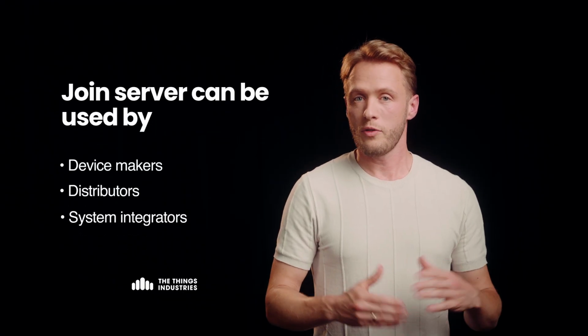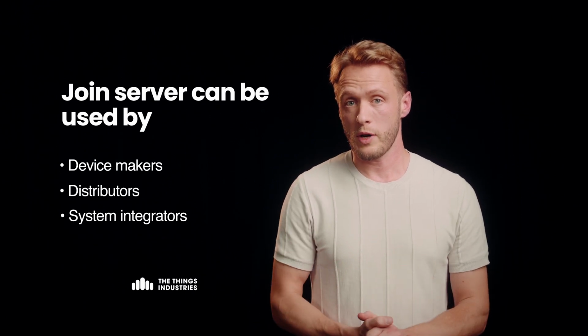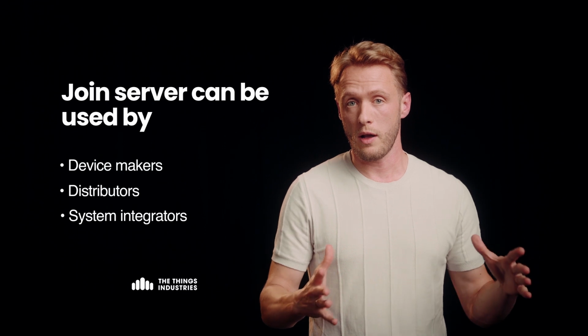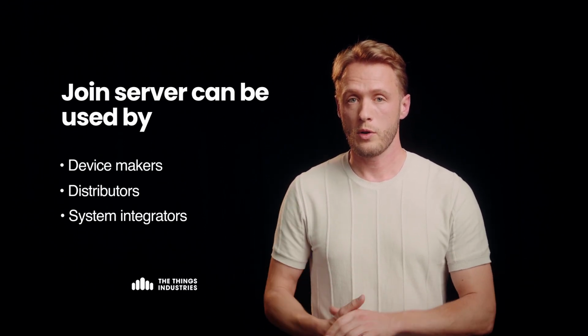It doesn't matter if these devices end up on the Thing Stack Cloud or the Thing Stack Enterprise or the Thing Stack Sandbox or even open source or even another LoRaWAN network that's not the Thing Stack. So the Things Join Server is a standard component that can be used by any LoRaWAN network. The Things Join Server is not only for device makers. It can also be used for distributors or large system integrators that purchase a large batch of devices and need to stay in control and own the root keys.